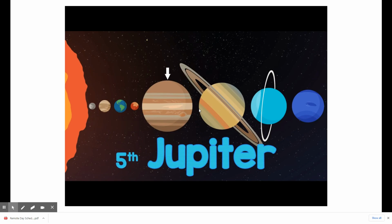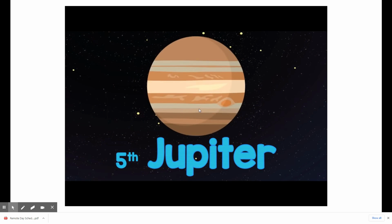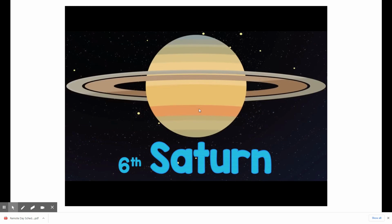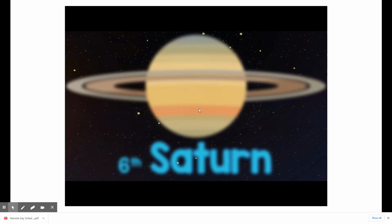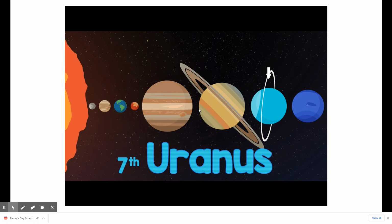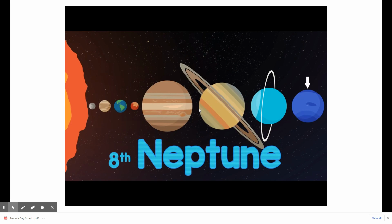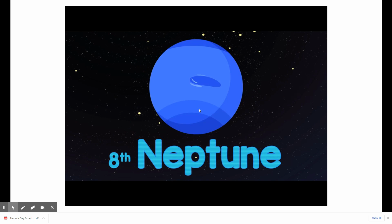Jupiter is the largest planet of them all, and its gases give it a vivid color. Saturn is the sixth planet and the second biggest, and its rings give it a special wonder. Uranus is almost 2 billion miles from the sun, and wow, it's super cold too. Neptune is the planet furthest from the sun. It gets coldest and looks bright blue.